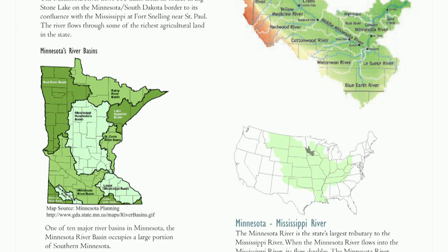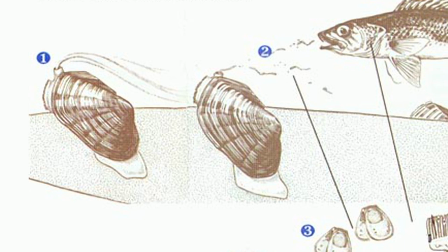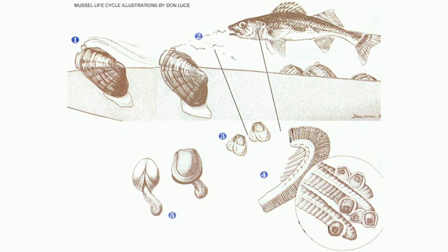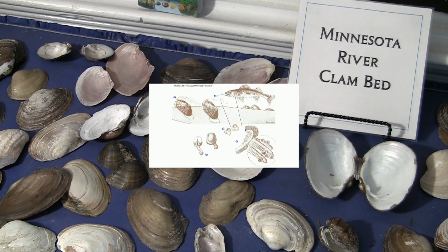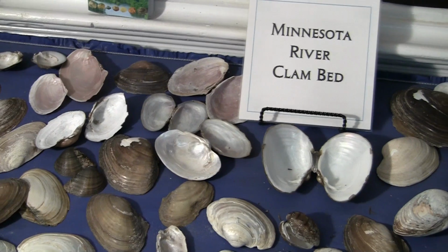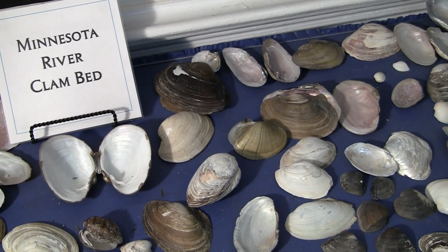There are some trends that are improving, like phosphorus. We also know that some trends are static, like mussels. Mussels, at one stage in their life, have to live in the gills of fish and amphibians because of the way they live and that they are filter feeders and travel on the bottom of the body of water. They're very sensitive to pollution and siltation.